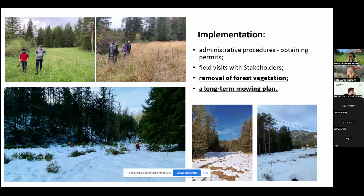The implementation was quite similar to what we planned. We did several field visits with stakeholders who helped with the implementation of the restoration, like the hunting society and the state owner, which is the Fund for Agriculture. Our external expert on 3 different sites was also the Forestry Institute of Slovenia, who helped with recognizing the parts which were overgrown, and with choosing the trees that have to be removed.